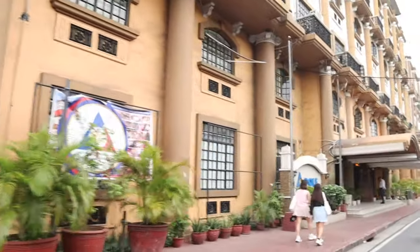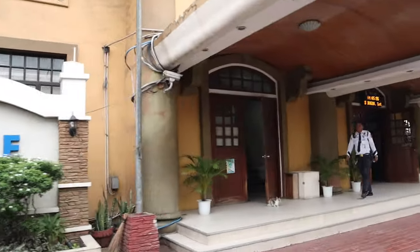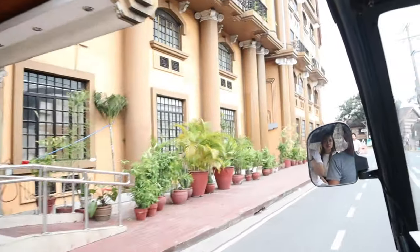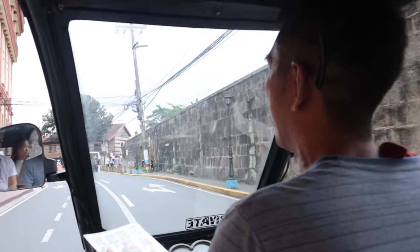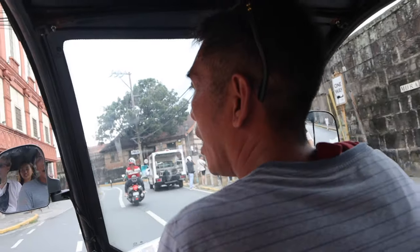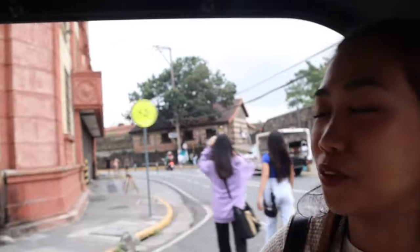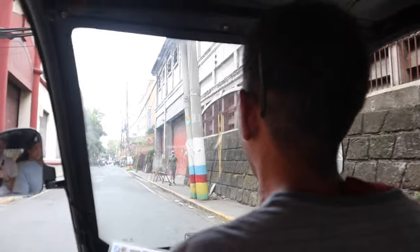This is the Department of Labor and Employees. If you work here in Manila, ma'am, and your boss fired you, this is the complaint area, because this is the main office. And this one, this is the resident area, because inside the Intramuros, we have the resident area.